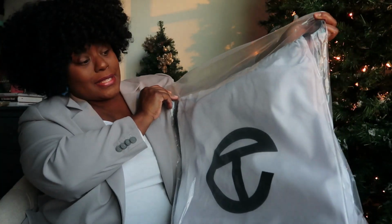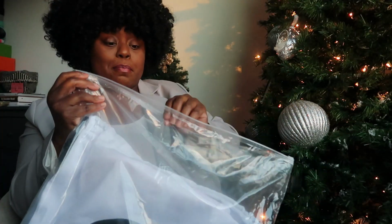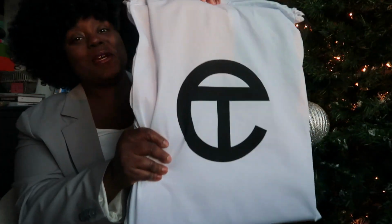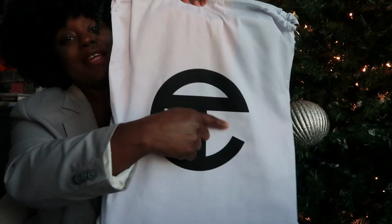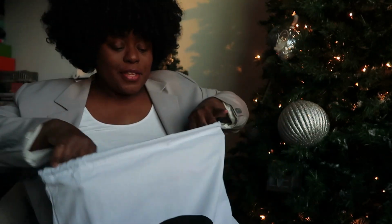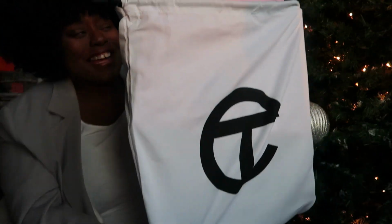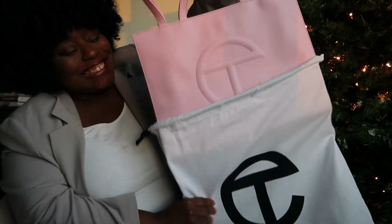It comes in this cute plastic bag that has Telfar, established in 2005 in NYC. You open up the bag, and then you have this really cute dust bag with the Telfar Clemens logo, you guys. So the dust bag is cute. Oh my gosh.